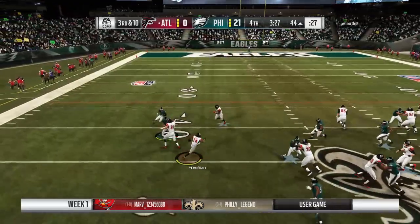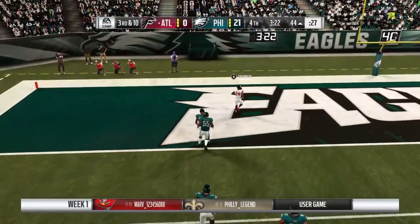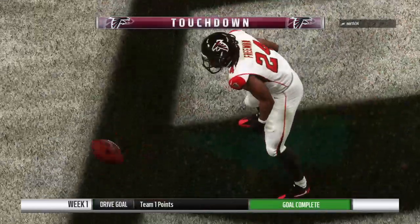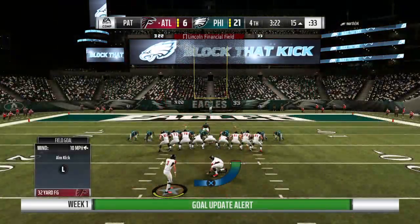Now the pitch to Freeman. And some room to maneuver. Devontae Freeman. They're not going to get him. Touchdown, Falcons. Devontae Freeman, 44 yards. And the Falcons get a bit closer.